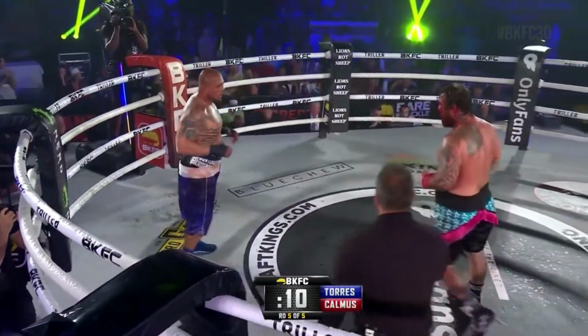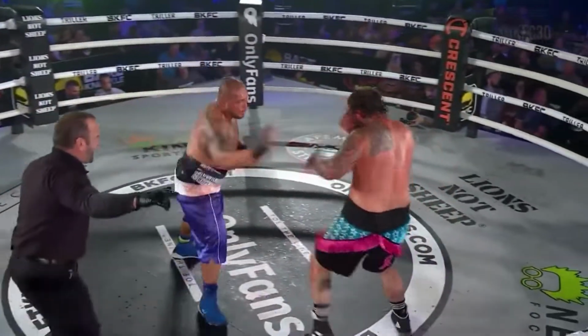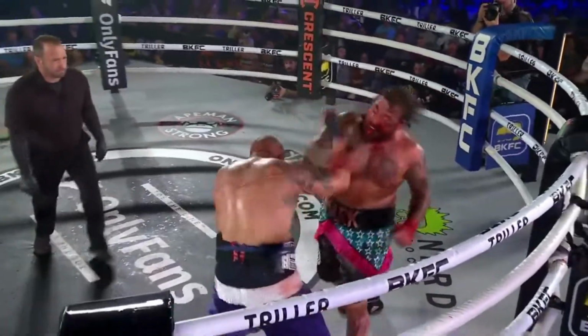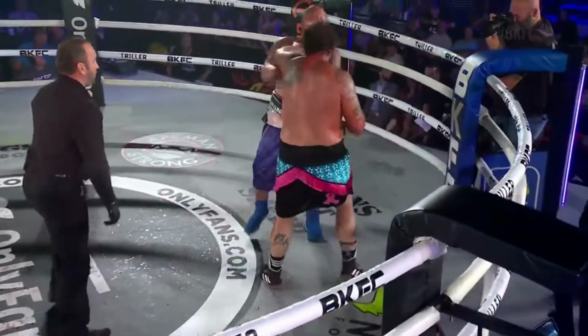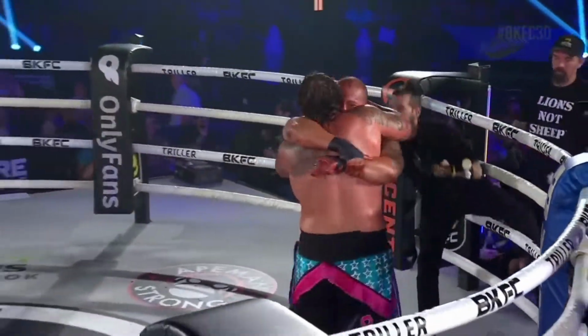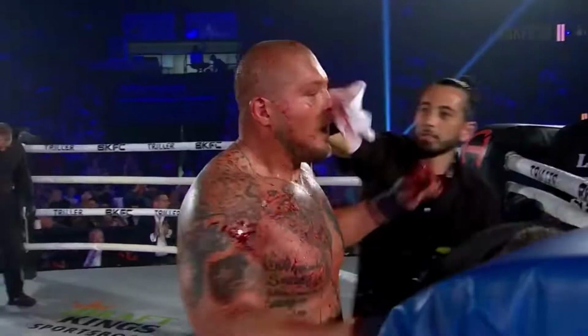Right uppercut to the body for Torres. Left hand, Calmus landing a left hand, Torres with a left hand. Both fighters swinging freely, the overhand left. Left again, that is the end of the fight. Wow, what a finish right there. Looked like Torres got wobbled for a second.